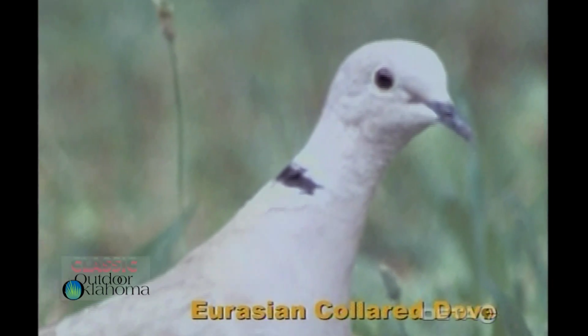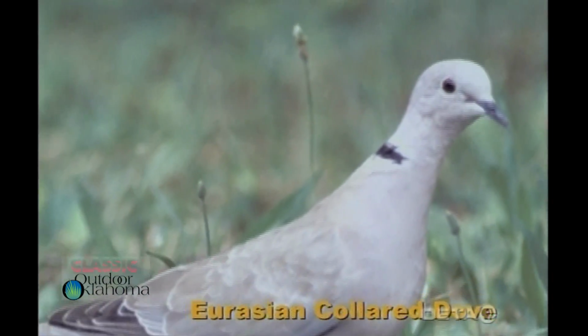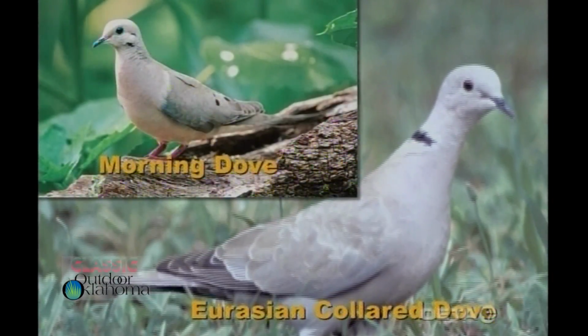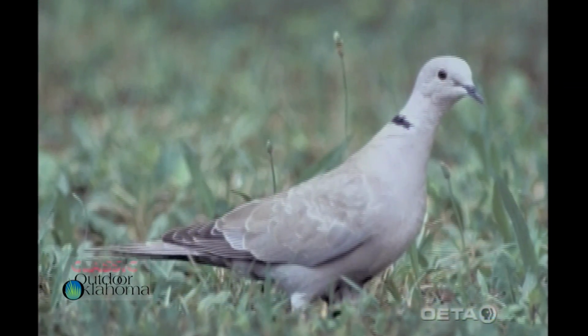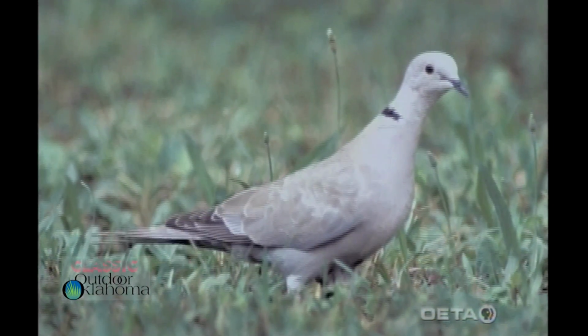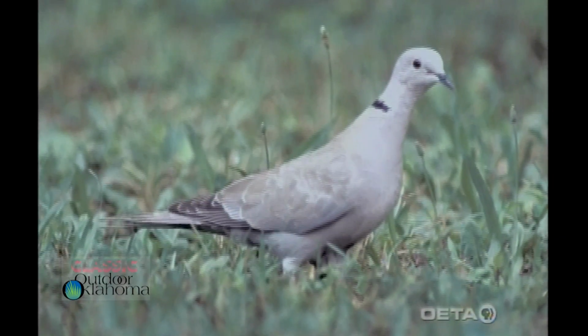One thing that suggests that we won't have a problem is that Eurasian collared doves are primarily found in urban areas, whereas mourning doves are found in both urban and rural parts of Oklahoma. The mourning dove occupies a wider range of habitats, and so it's likely that much of our mourning dove population is not going to come in contact with Eurasian collared doves, though certainly the urban mourning dove population will.